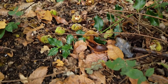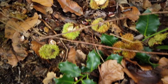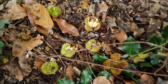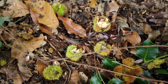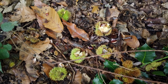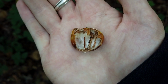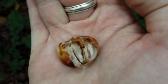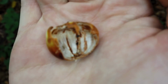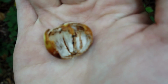So we've found loads of chestnuts, but unfortunately, all the actual seeds, or whatever you call them, all the nuts themselves have gone. It's just the husks that are left. So it could be a no-show for the old chestnuts, which is a shame because they're quite nice to eat. If you look here, we've found the husk of a nut, but there's no actual nut inside there. It's all empty, so I think this is evidence that squirrels have been eating them.